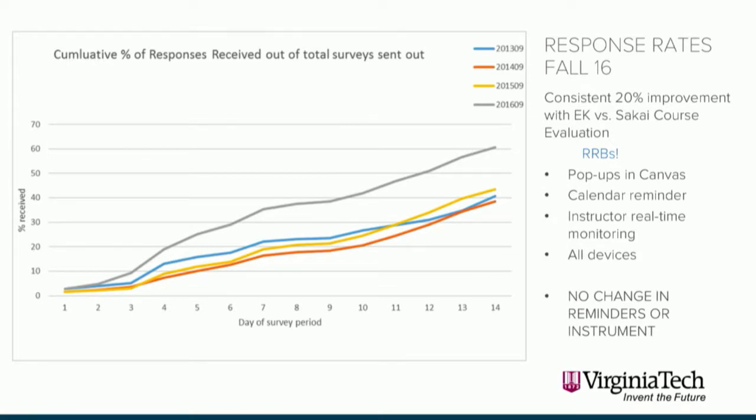You can see it's pretty deterministic. Look at those lines below. They're almost exactly the same. I can predict how many students will respond any given day pretty much by a formula. Well, you see we got a 20% jump just using EvaluationKIT.